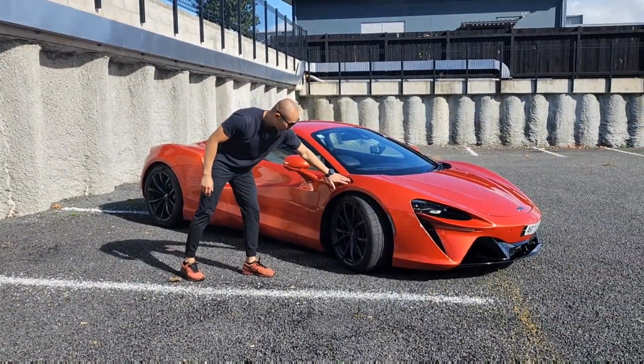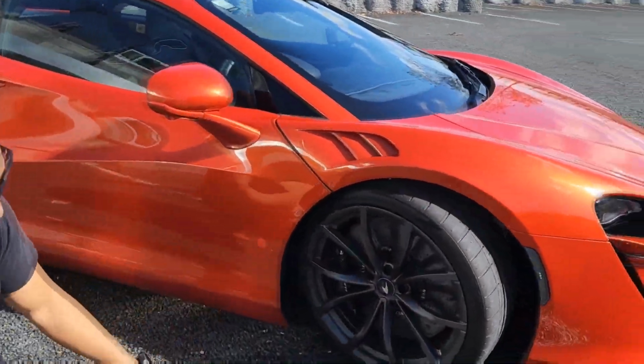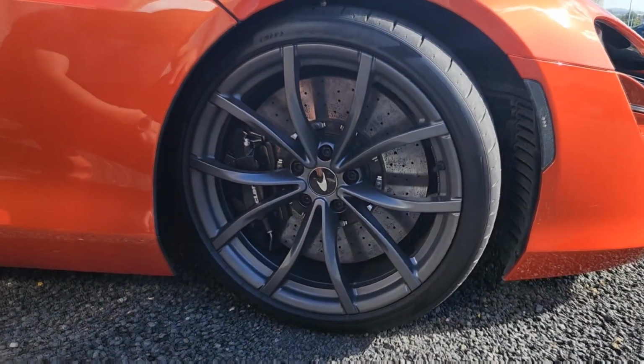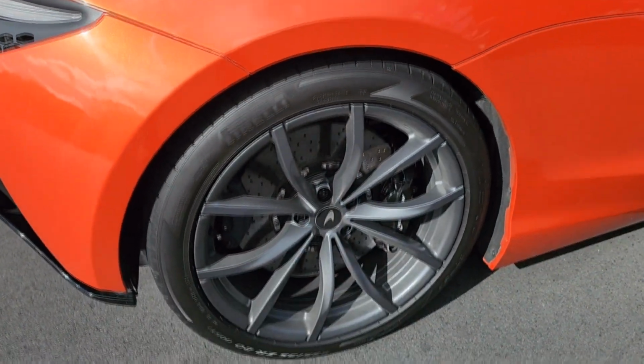fins to direct air out from the wheel arches. The wheels, they are P0s. They are a staggered setup, so it's 19 in the front and 20 at the rear.